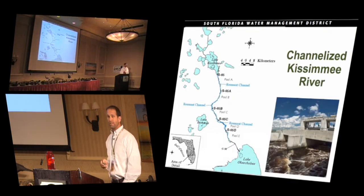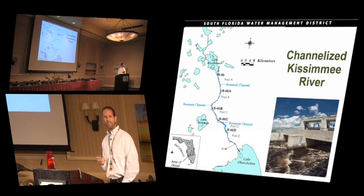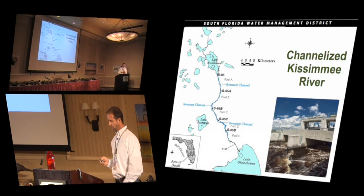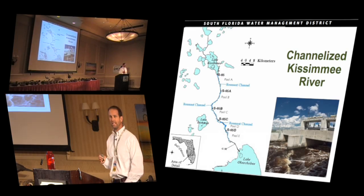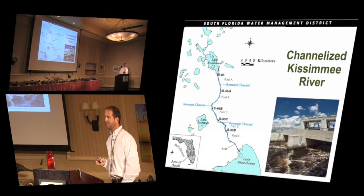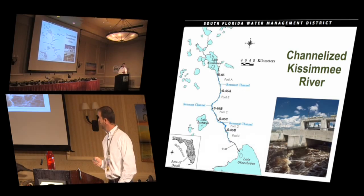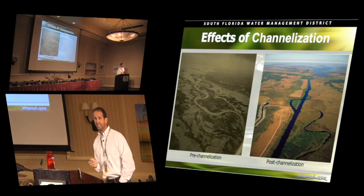You end up with the C-38 canal, which is 65 miles long, replacing a 103-mile long meandering river channel. You have six water control structures that compartmentalize this flood conveyance canal into five pools. The design here is to very efficiently move large quantities of water from south of Orlando at low velocities down into Lake Okeechobee. Well, what were the effects of channelization?